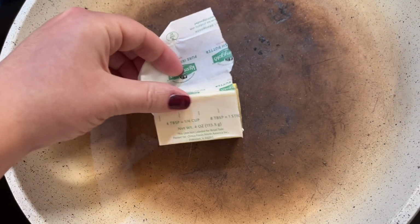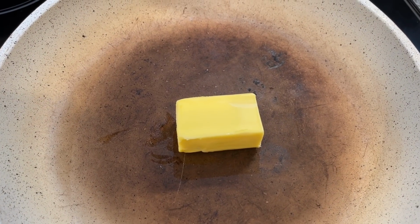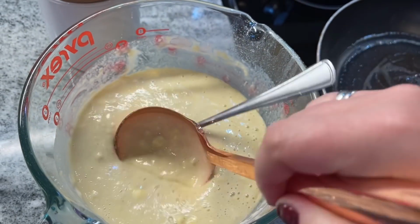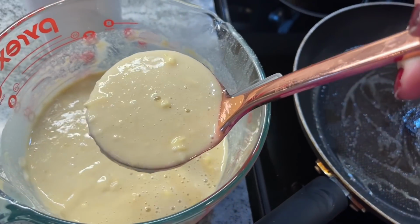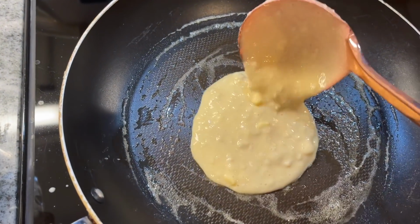You want to start with 4 tablespoons of butter in a medium skillet and melt that over medium heat. And while the bananas are getting started, I want to start the crepes as well. So I love to use a ladle when I make crepes. If you have one of those fun little crepe scrapers, go for it, but I do not.